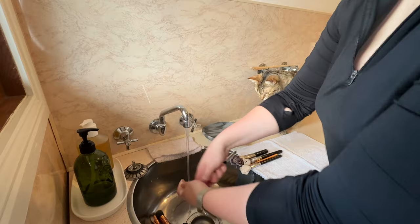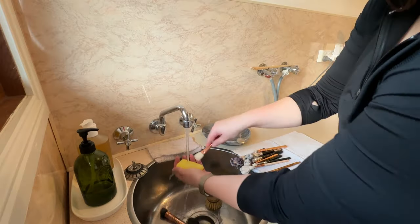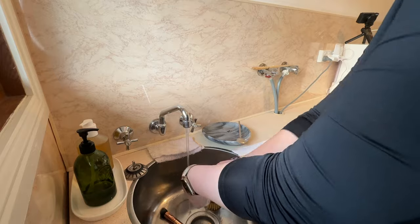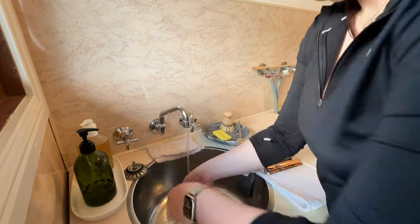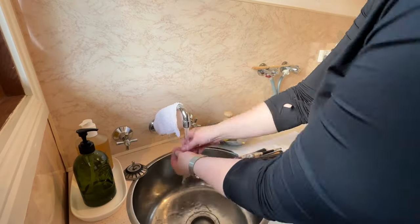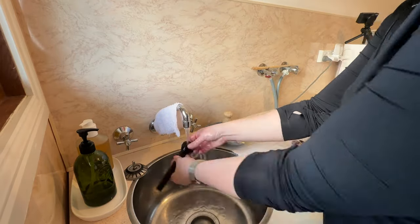I get them lathered up and then I leave the lathered soap on the brushes for, I don't know, 5 minutes maybe or longer. Sometimes I'll go away and do more. I should have done this morning, but I sometimes will leave them so long that the soap dries on the brushes, but then once it's had a go at penetrating the brush bristles, clean off the soap with warm water, lay them flat on a towel, let them dry.